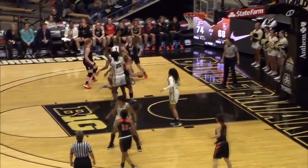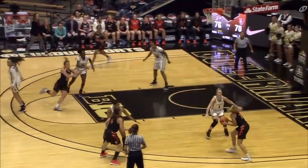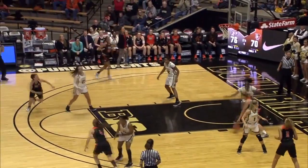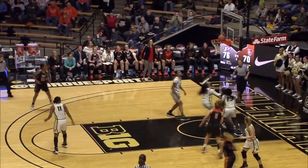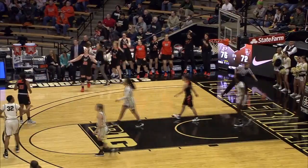Brett puts it on the floor against Farquhar. Drives, goes up with a runner and scores. Here's Parker. Parker under pressure off the Trice. They get it inside to Brett. Brett working against Farquhar. Turnaround jumper, good. That will stop the clock with 32.2, and Purdue takes a timeout.